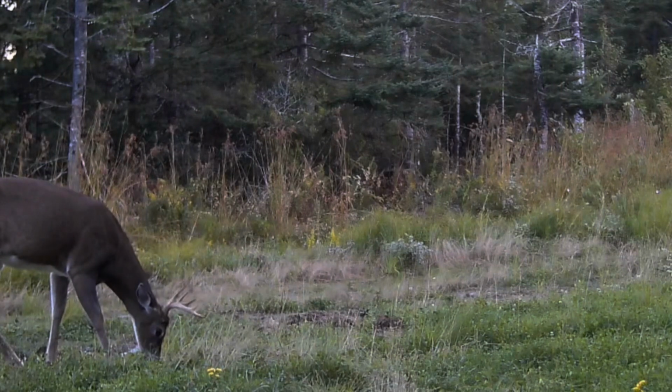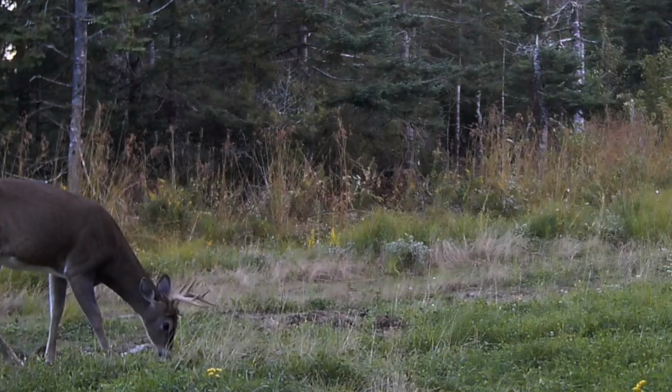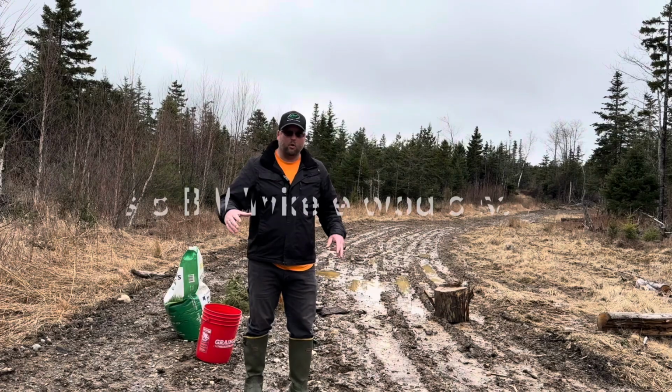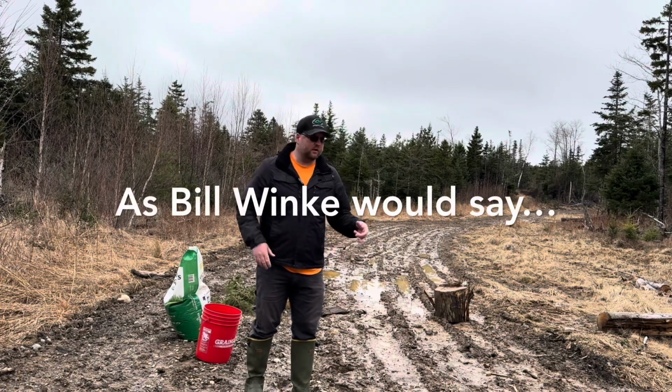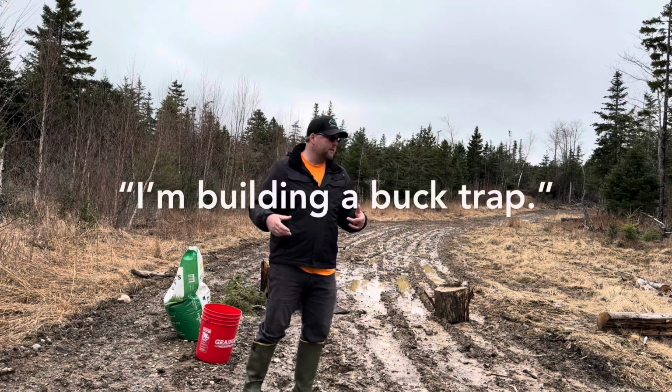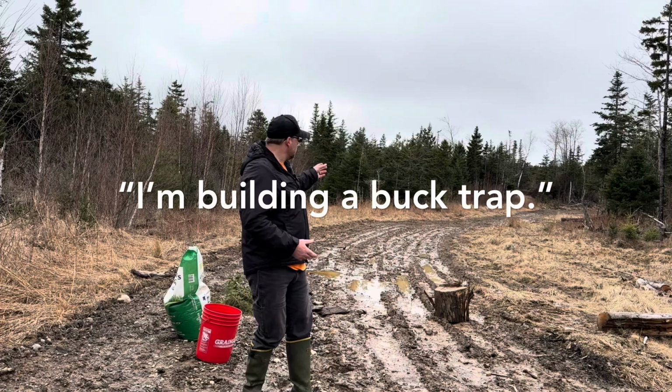As Bill Wink would say, I'm building a buck trap, the ultimate buck trap. That's a quote from Bill Wink. I've been watching his videos and stuff on do-it-yourself deer habitat improvement. And Bill Wink will do this similar thing.